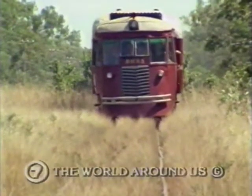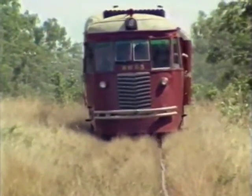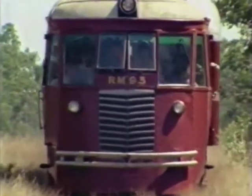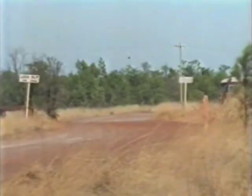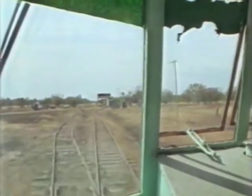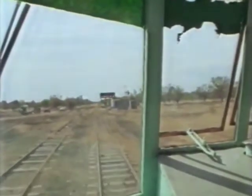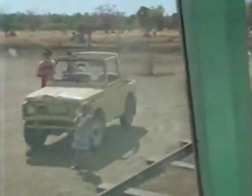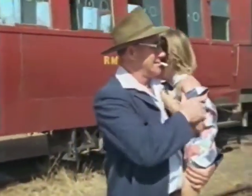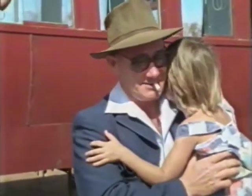There's only one road crossing in the trip, and that's at a place called Black Bull. It's an important stop for Charlie. Every time he comes in here, little Christy and her mum meet him. This cuddle has become another part of the Lena folklore.